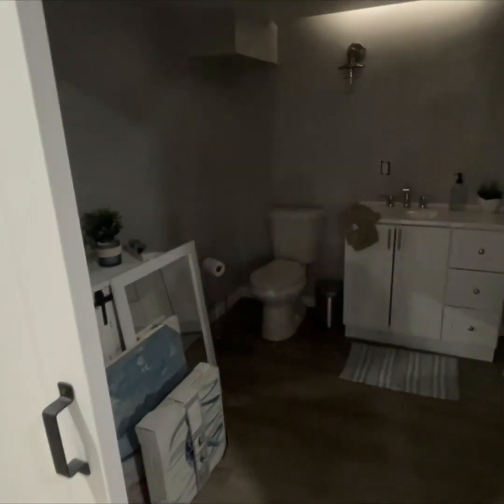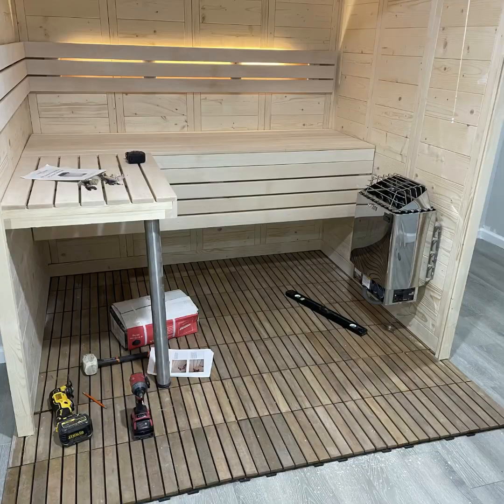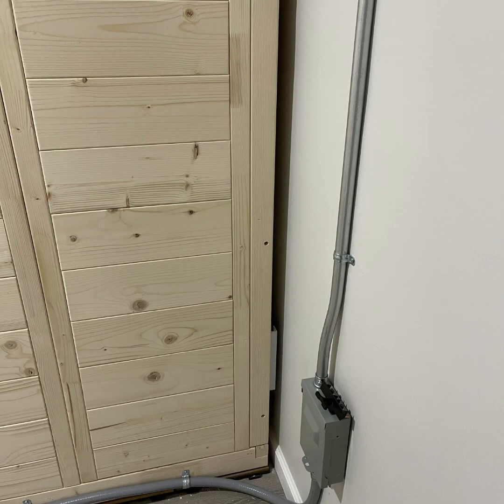And the main issue with this one is I started the work without having the plumbing done first. And then also the sauna, I bid like $980 to build the sauna, and we had to disassemble it a couple times because of delays, stuff like that. So I still made money, but not at the rate that I wanted to make. So it is what it is.